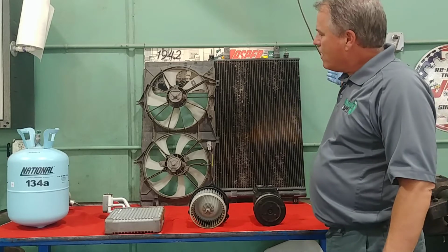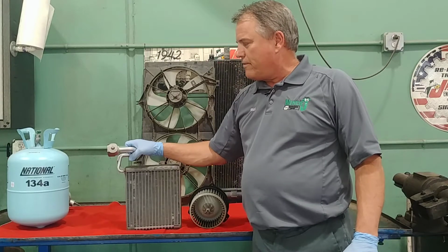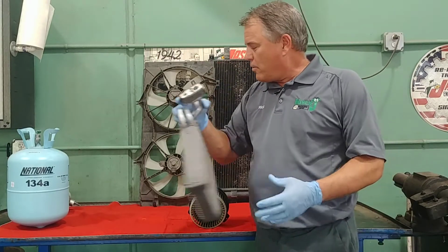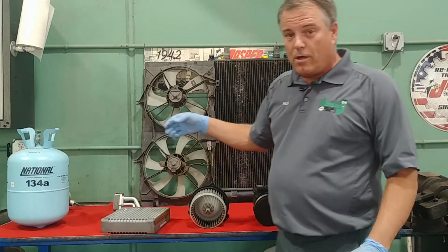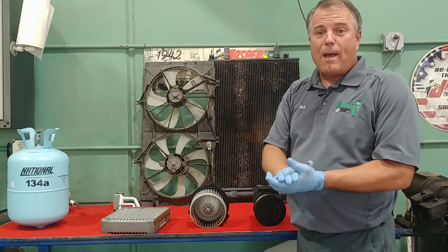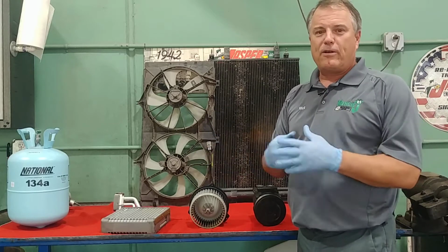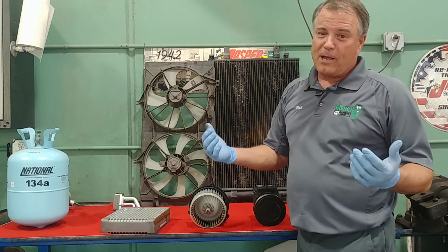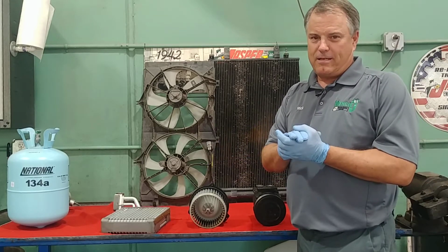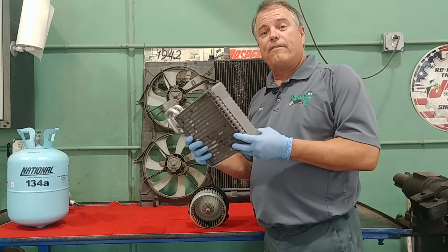From there, it goes to something that in this particular case is an expansion valve. We can also use what's called an orifice tube. But what we're doing at that point is we're taking this 250 pounds and we're rapidly dropping it. We're dropping it down to about 40 pounds per square inch. And so guess what happens to the refrigerant? Now it becomes about 40 degrees Fahrenheit. And then this part is inside the car, and it's called the evaporator.